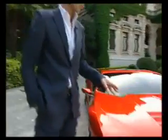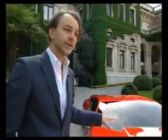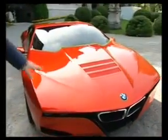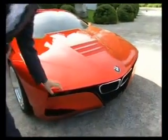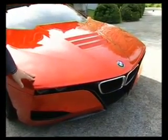In this study, we mixed typical M1 character elements and also some design features that belong to our current design language or our future design language. Of course, the proportions are very typical to the M1, very wide, very low. And then when you look at the front end graphic with this very narrow slot here, that is also something that comes from the original M1.